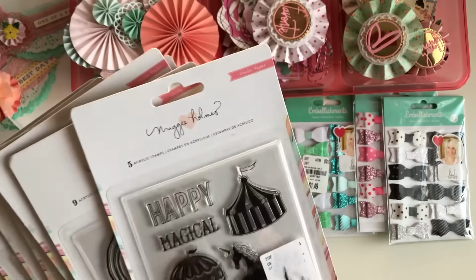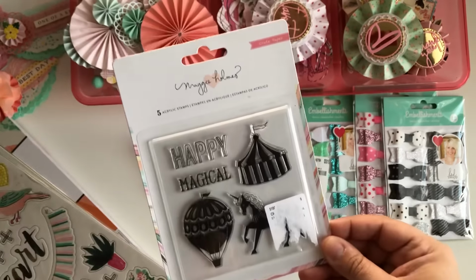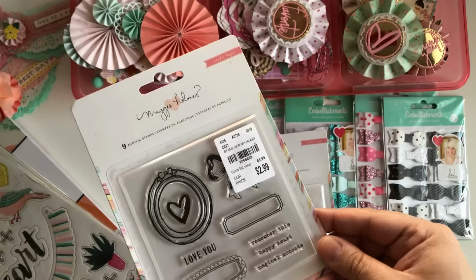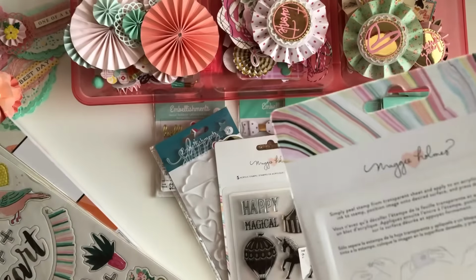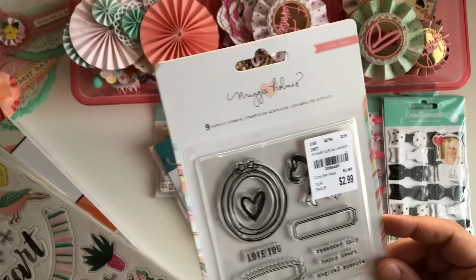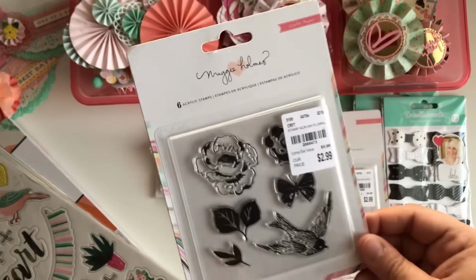Look, you guys. So I got this one from Alicia in some Happy Mail. And this one is the carousel one. And then these are the ones that Ada sent me. Look how cute. They don't say which collections they go to, but you kind of can figure it out. I think this is Chasing Dreams. And then this one could also be Chasing Dreams.